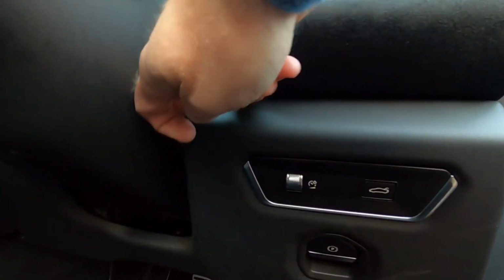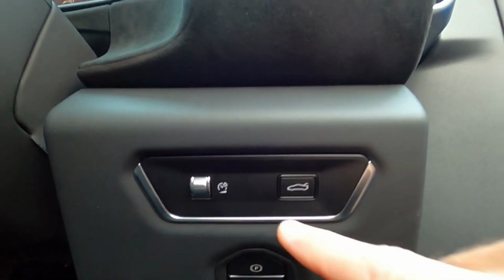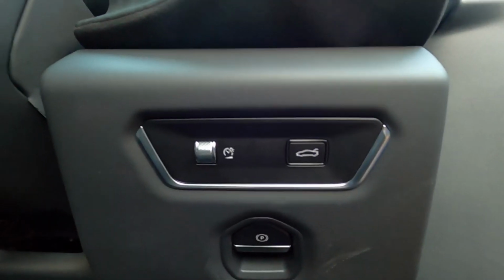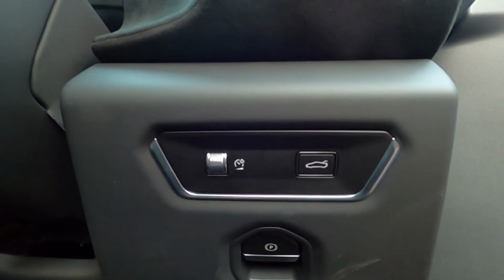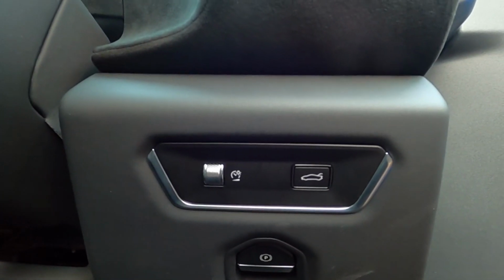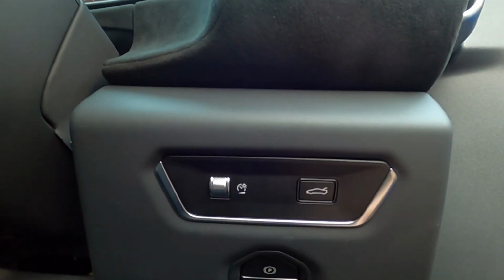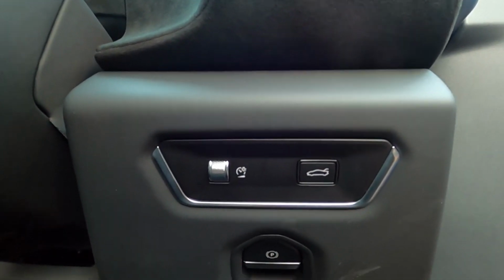Down here we've got your dashboard dimming and your button for your boot. As I put in a previous video, please remember, if your boot isn't shut properly, and I mean either by shutting it hard or putting your hand in the center of the boot, you will not be able to use this button or the button on your controller to open it. It needs to be fully shut to enable it to open.